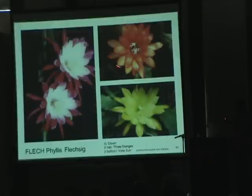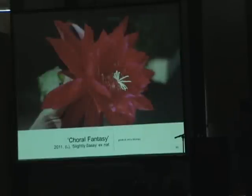Some other ones we love of hers: Three Oranges, Vista Sun. Coral Fantasy was registered last year. Slightly Sassy X-Nat. See the many petals from Slightly Sassy. Little rough edge, serration on the edge.